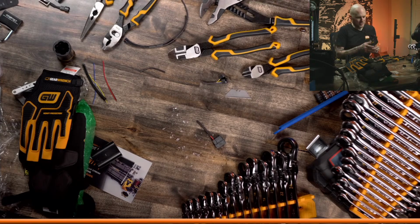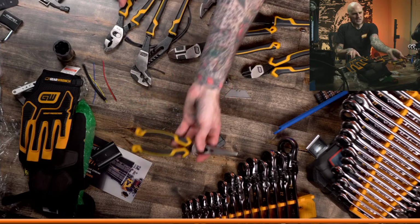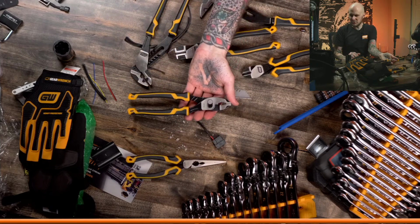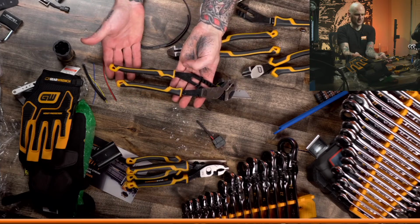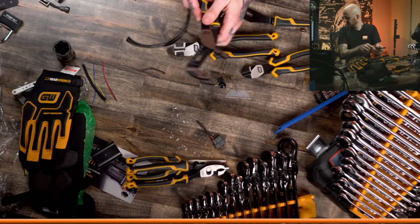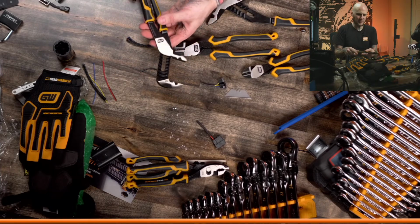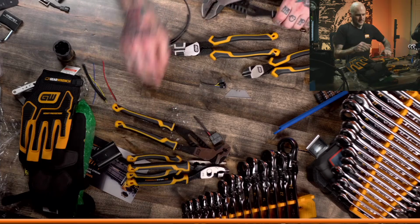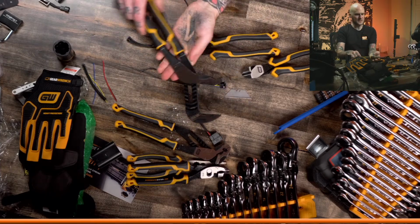I don't know if this is a set they're going to put together, but you got the needle nose. You've got the regular slip joint pliers, the 10-inch adjustables, which go up to, I don't have my tape or my dial calipers here. The large, which are 12-inch adjustables.